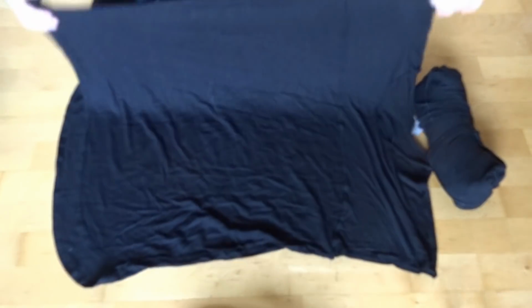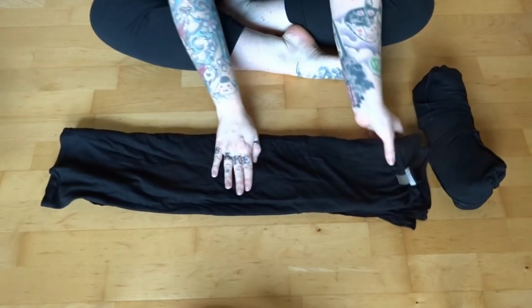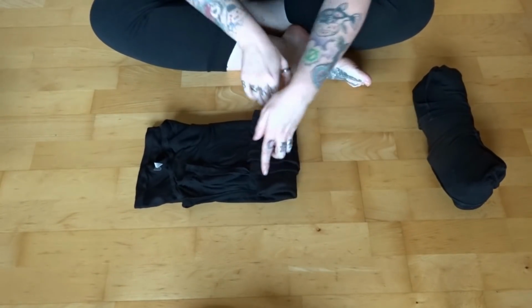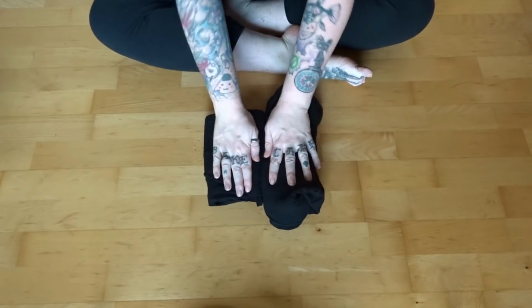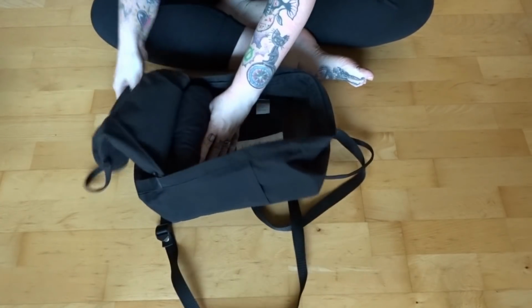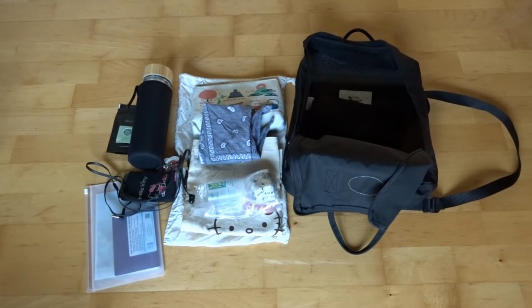This is just a giant t-shirt, really. There we go. There you go. It takes up literally the bottom of it. And this is the rest of my packing.